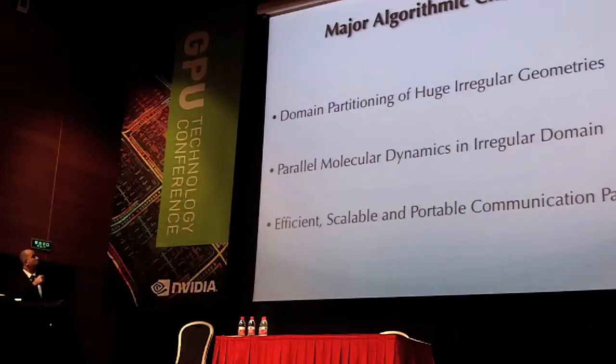So we have a number of algorithmic challenges, in particular when dealing with biological networks. For example, partitioning the highly irregular geometries into domains which are assigned to the LB and MD solvers. And this partitioning should guarantee good load balancing on any number of partitions. Second, we need to perform parallel molecular dynamics on irregular domains, a situation which recurs frequently in, for example, simulating porous media or other confining situations. And third, we need to design an efficient, scalable, and portable communication system. So we have faced these three intertwined issues separately.